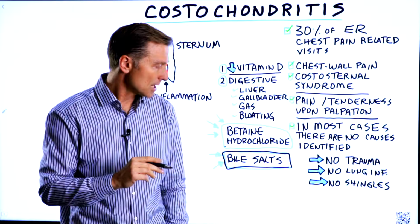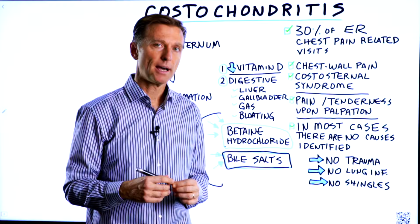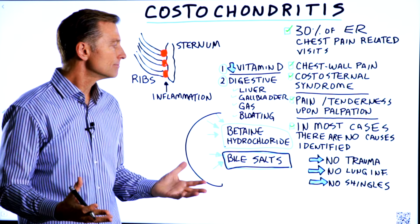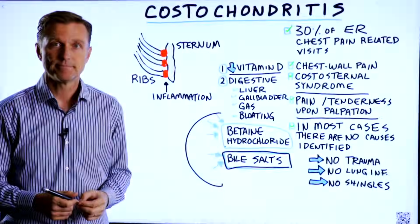I put some links down below for more information on both of these. But of course, check with your doctor before taking anything new, and definitely rule out other problems like heart issues before you kind of self-diagnose. But mainly what I'm talking about, if all these other things are absent and you can't find anything, definitely these are the 2 things I would look at.